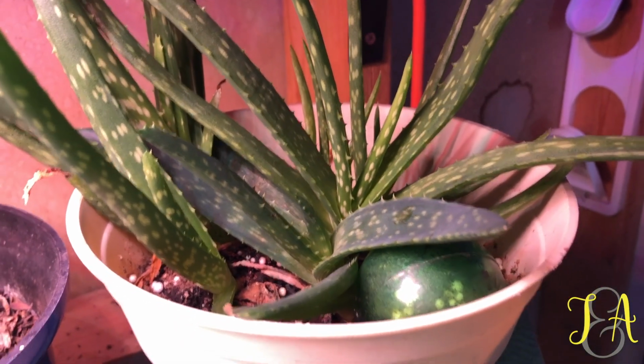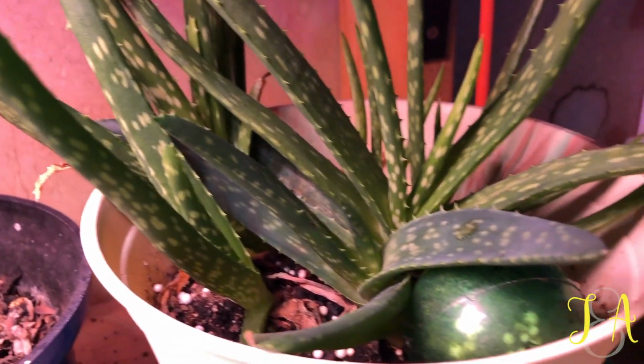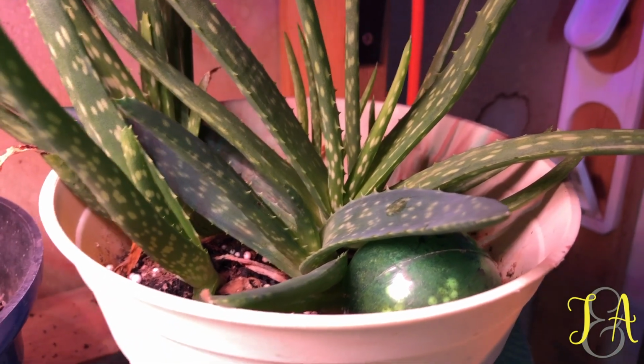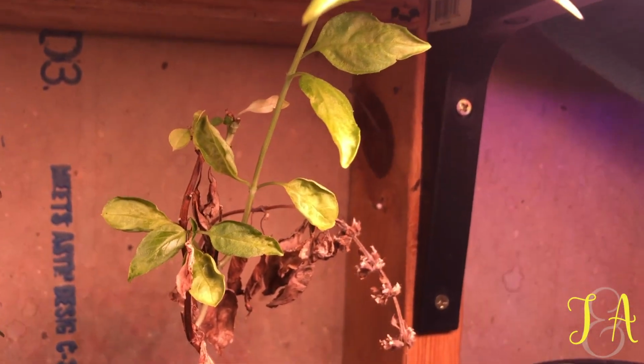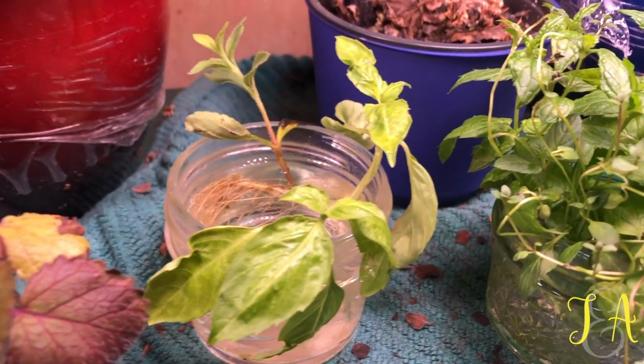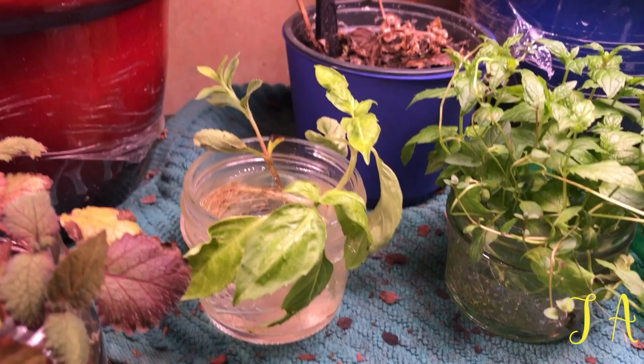This aloe vera that we had from somewhere was one plant that has just gone crazy ever since I've been keeping it watered. This is our basil that we planted outside last year and wasn't growing so well, so I cut off one of these and planted it in water like these two. And in just a couple weeks, we have a whole new plant here, and so we're gonna keep reproducing that.